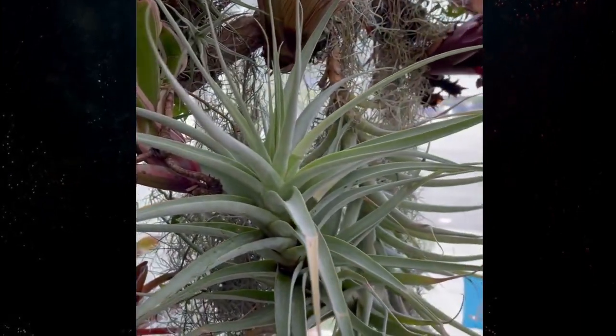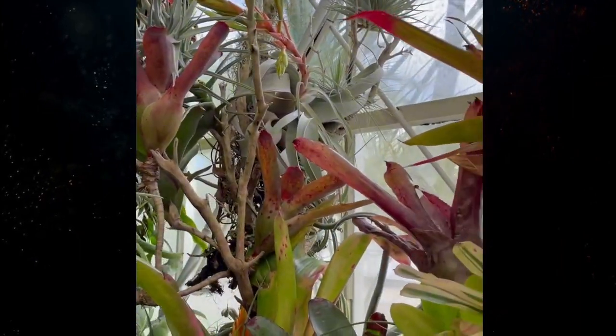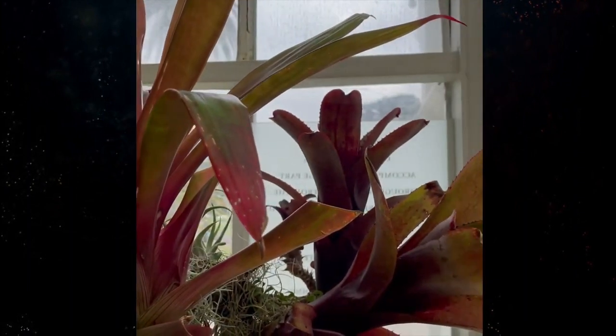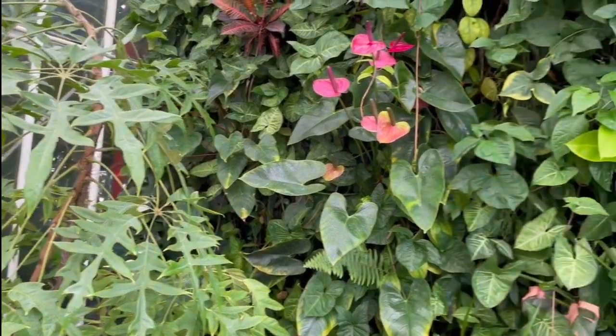As soon as we entered, we are greeted by a collection of epiphytes such as bromeliads and air plants growing on a tree trunk, followed by an enchanting green wall filled with anthuriums, philodendrons, syngoniums, and many more.